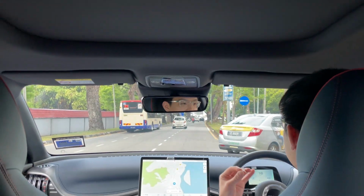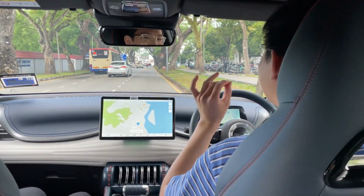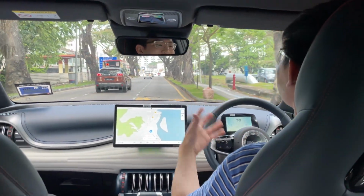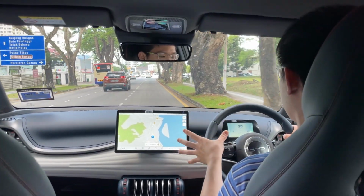Now, when it comes to the value proposition, this car retails for around 150,000 ringgit. That is comparable to a traditional gas car such as a Toyota Corolla Cross. So they're not aiming for Tesla's piece of the pie here. They're trying to aim at a more mass market consumer.